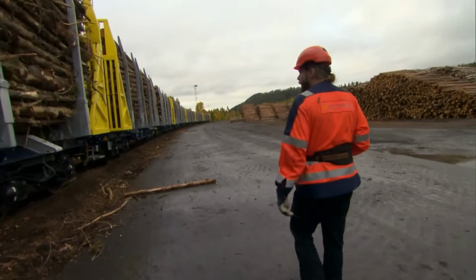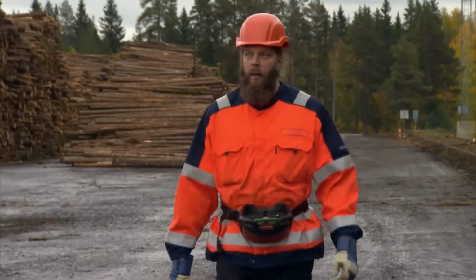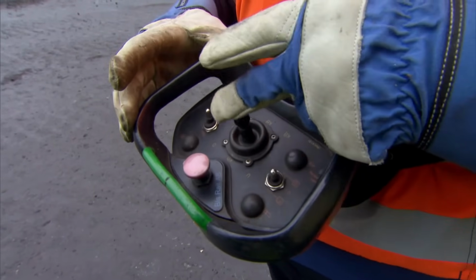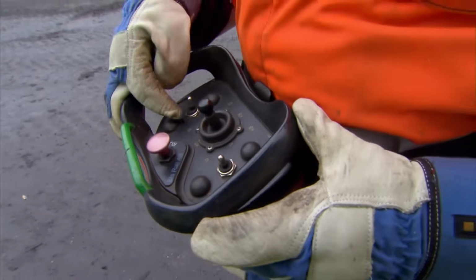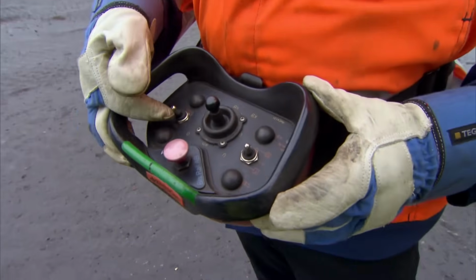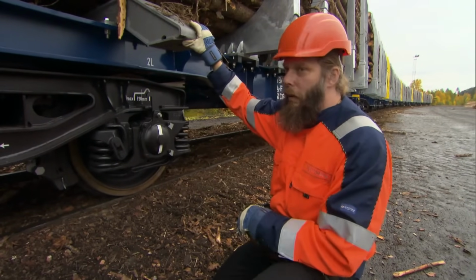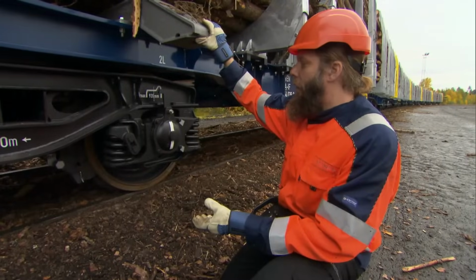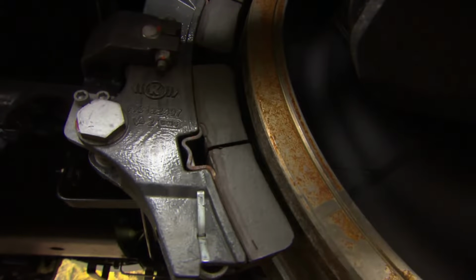As a solo driver, Anders must inspect and shunt the entire load by himself. So the remote control system is an essential tool. This is forward, backwards. This is only brake on the engine. This is brake on all of the train. I check if the brakes are fully disengaging and engaging at will with the remote control. There's a slight delay on a train like this, so it takes a while before it disengages. There we go.